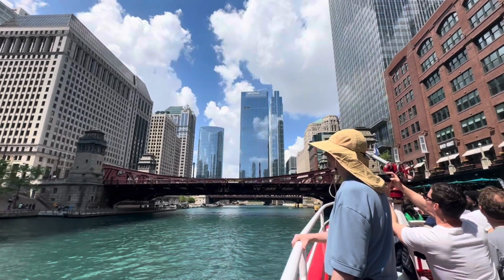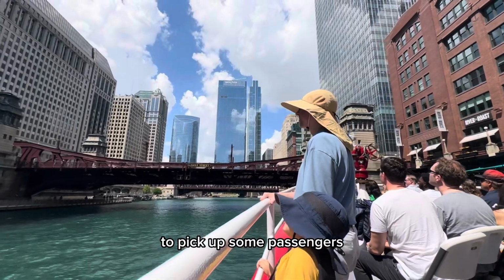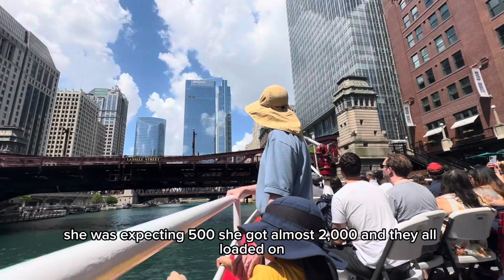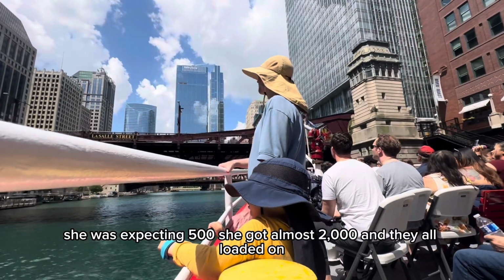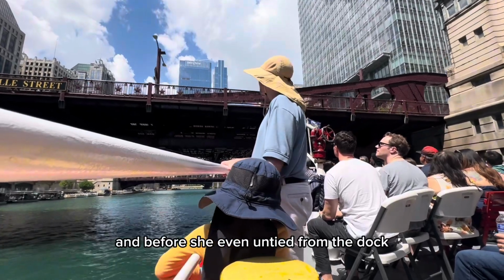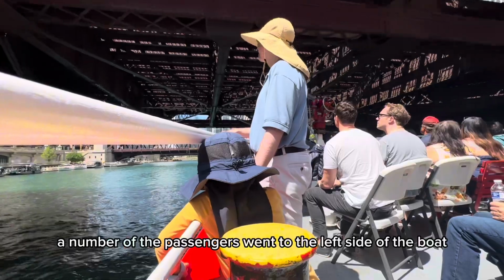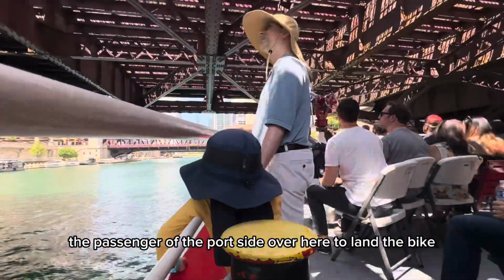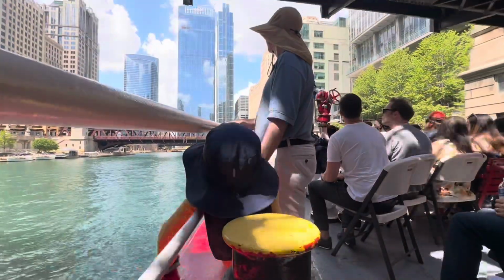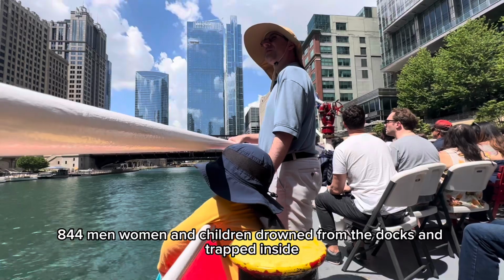SS Eastland. It was a passenger steamer who pulled up here on a quiet Sunday morning to pick up some passengers to go on a picnic excursion. She was expecting 500, and she got almost 2,000. And they all loaded on, but it made the ship top-heavy and creaky. And before she even untied from the dock, a number of the passengers went to the left side of the boat, the port side over here, to wave at the bike. And it was enough weight to turn the boat over. And 844 men, women, and children drowned from the docks and trapped inside.